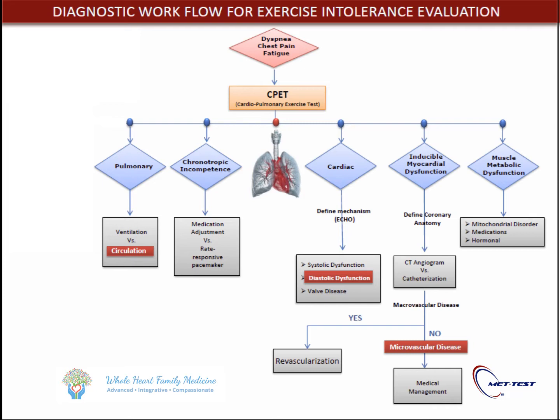We can determine who should go out for diagnostic coronary angiogram first, and if they get revascularized, they come back for medical management. If you've got microvascular disease, you still need exercise plus medical management. So the need for this component never changes, and that's where our primary focus is going to be.